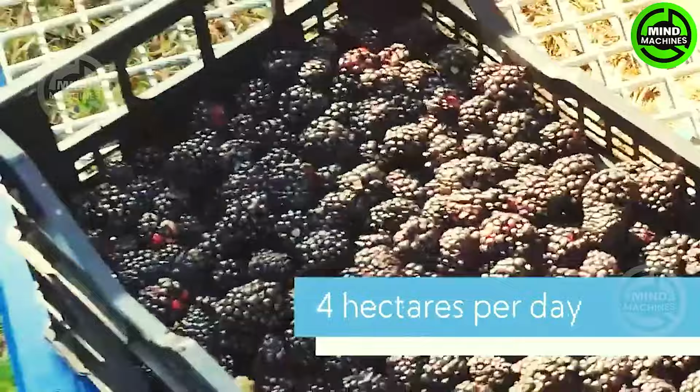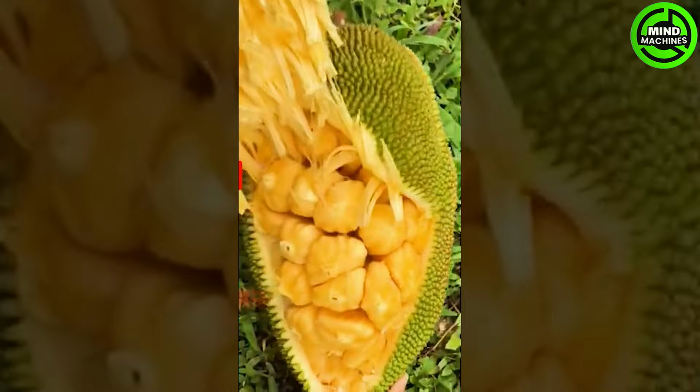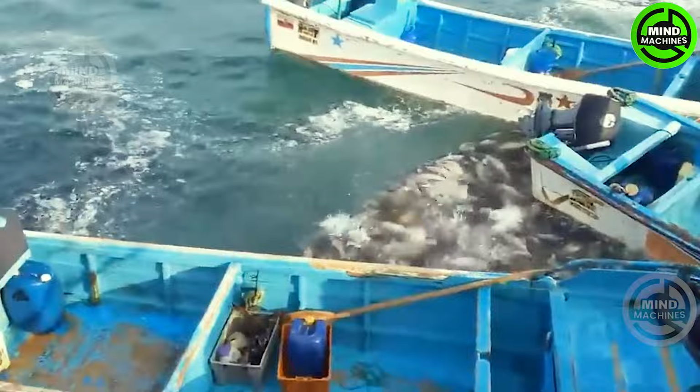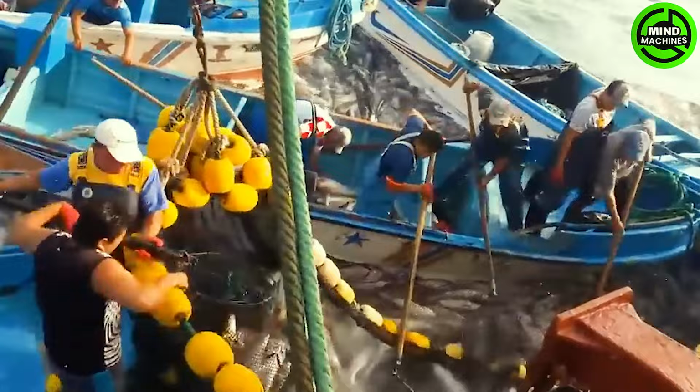Are you a fan of jackfruit? Experience fantastic deep-sea fishing and capture hundreds of tons of colossal yellowfin tuna.